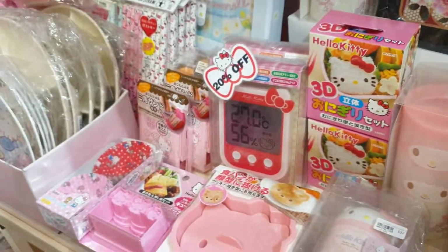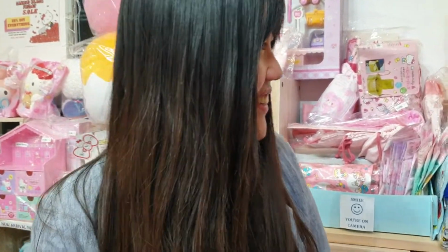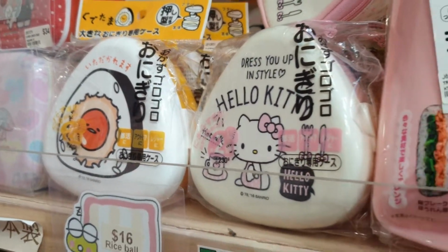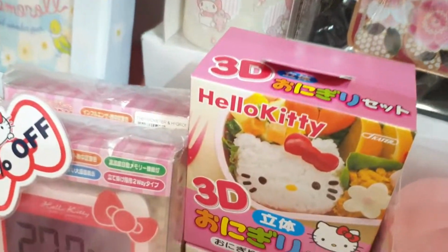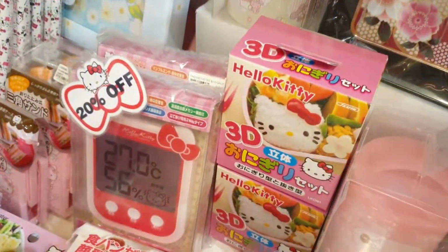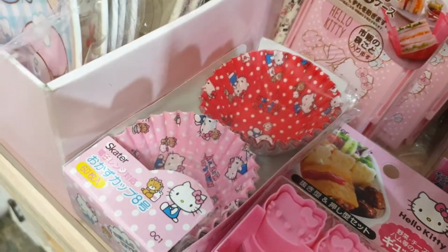Yeah. And then lunch boxes. Yeah, I've been looking at these. Oh, cool idea. What do you like, Nick? Up here. Rice bowl case. Yeah, that's cool. What about you? What do you like? The 3D Hello Kitty head thing is pretty cool. I think that's your standard triangular shape one, and down here you can have the Hello Kitty shape one. Oh, we might have to come back.